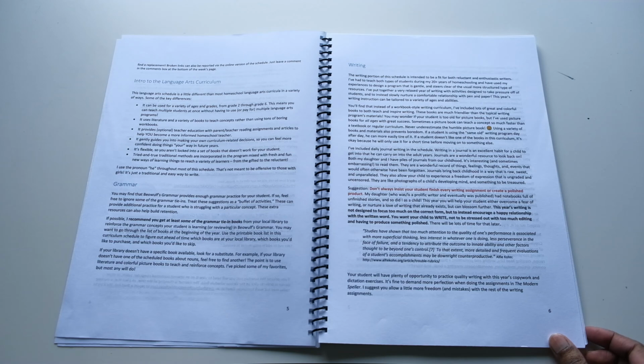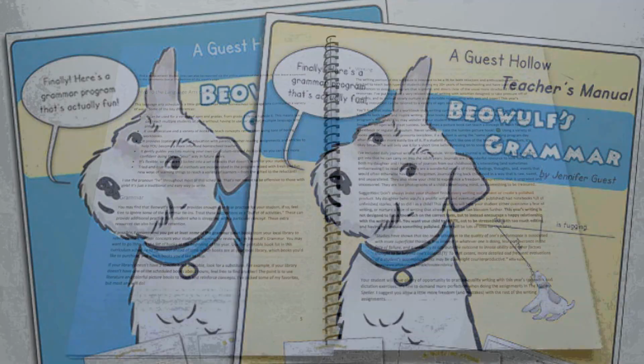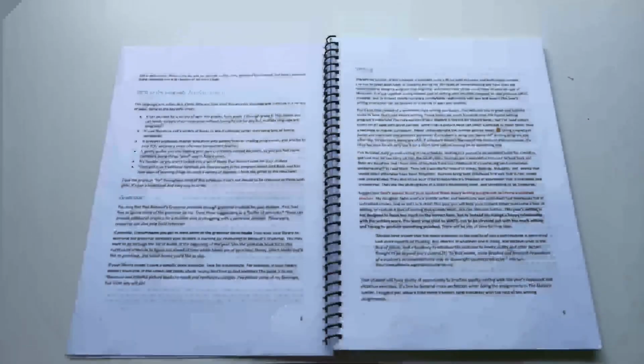So this whole program is divided into grammar, writing, poetry, vocabulary, spelling, handwriting, phonics, literature, and read-alouds. Starting off with grammar, it uses the BEOWULF'S grammar program as the spine, as well as some great picture books that cement those grammar concepts kids will be learning each week, which is really fantastic.